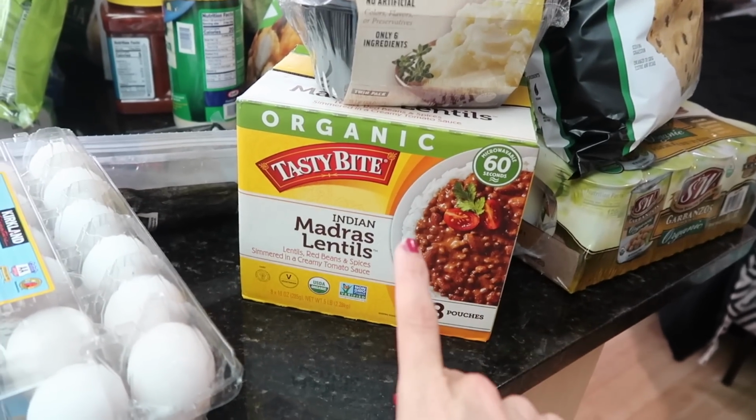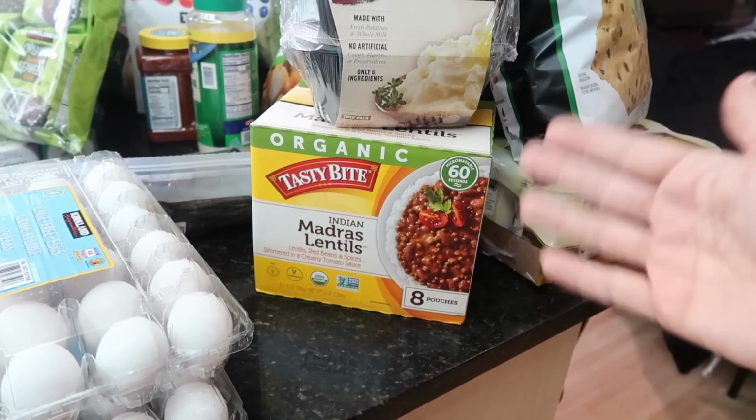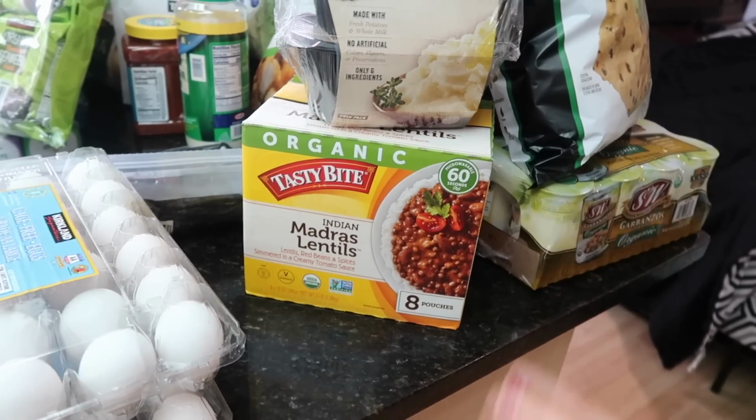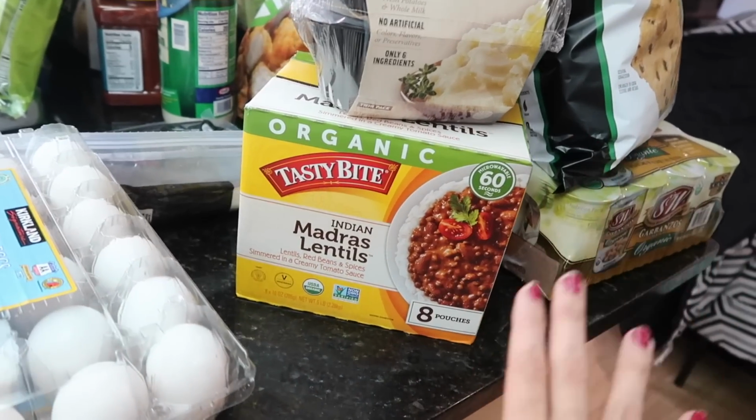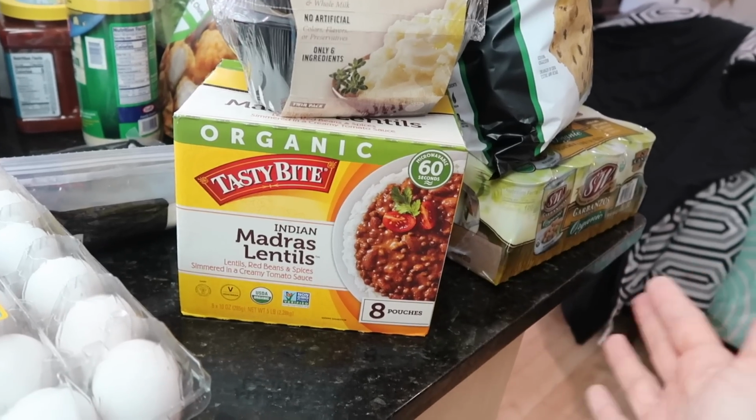Oh, I did end up finding the Ghirardelli brownie mix at Costco. If you watched the shop with me, I said, what is this keto crap? This keto garbage brownie. I'm just kidding. I'm sure they're great. But Ghirardelli, that's where it's at. I did end up finding it. We didn't need any, so I didn't buy any.